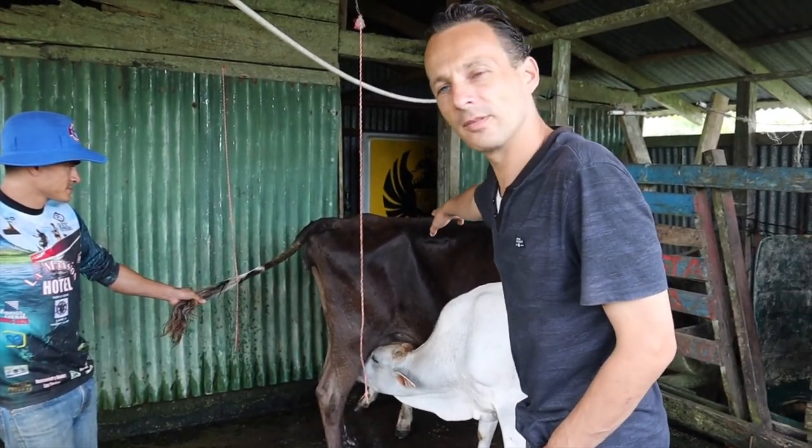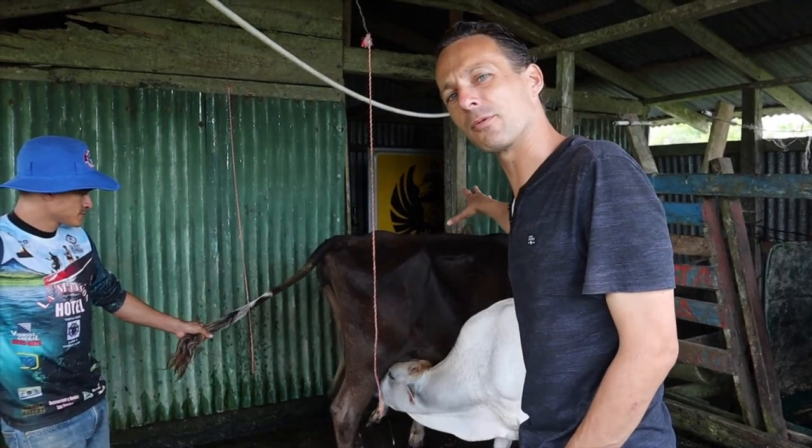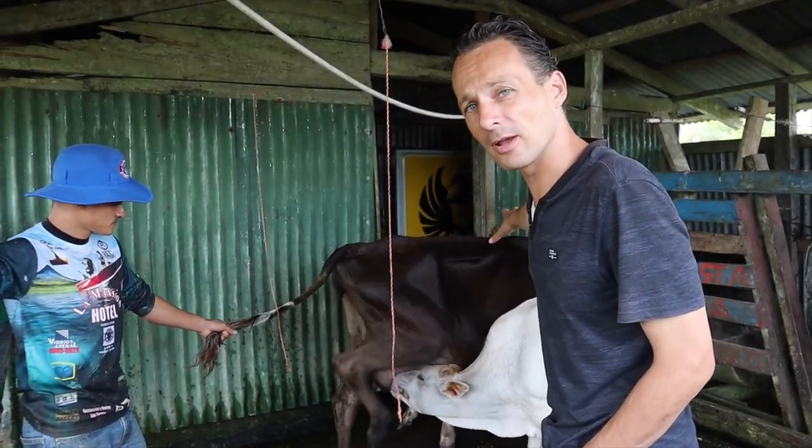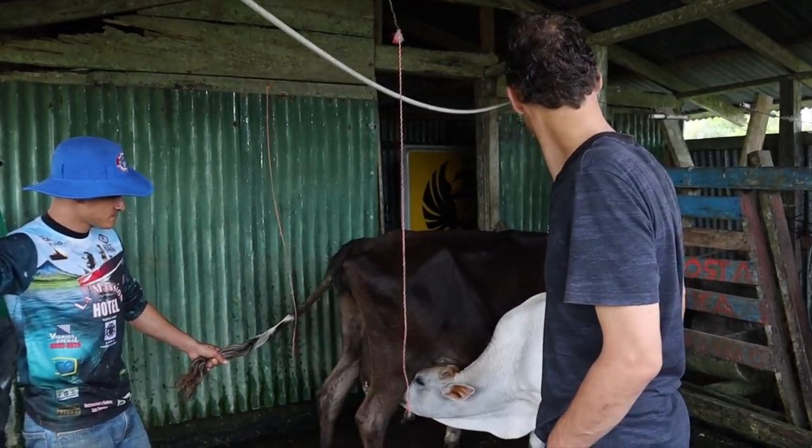So you might think this cow is skinny, but it's actually the type of cow. They all look like that. Completely different than the cows back in Holland, but it's nice.